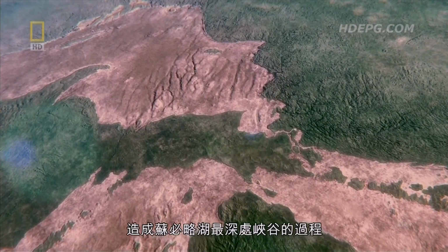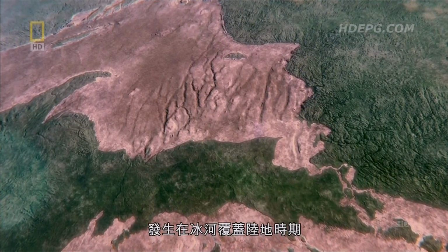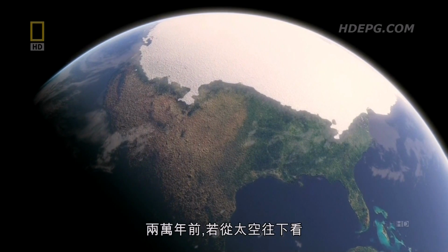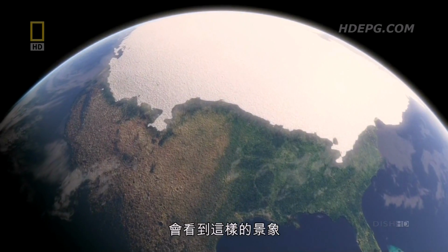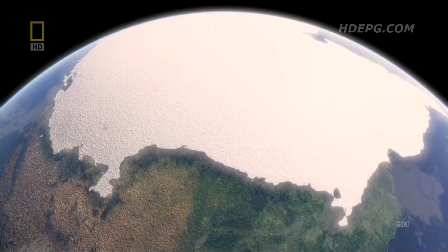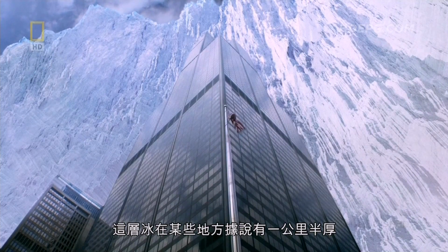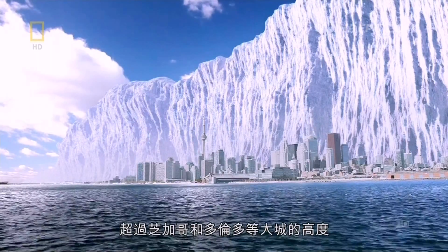The processes that formed these valleys at the deepest part of Superior occurred when ice ruled the land. 20,000 years ago, if you looked down from space, you would have seen this: a massive ice sheet covering this part of the world where the Great Lakes now exist. This ice is believed to have been over 1.5 kilometers thick in places. It would have towered over cities like Chicago and Toronto.